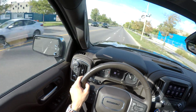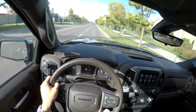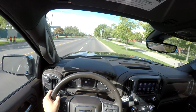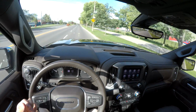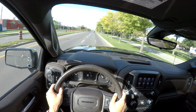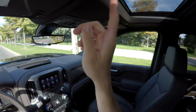And of course the ride quality is trucky, so there's a lot of movement involved when riding over uneven pavement. But it's still very comfortable because it just kind of gets absorbed by the smoothness, I guess. It's not harsh or anything. It's very, very comfortable. But these trucks always are, so can't go wrong with that. We also have a sunroof, of course, which we can open.